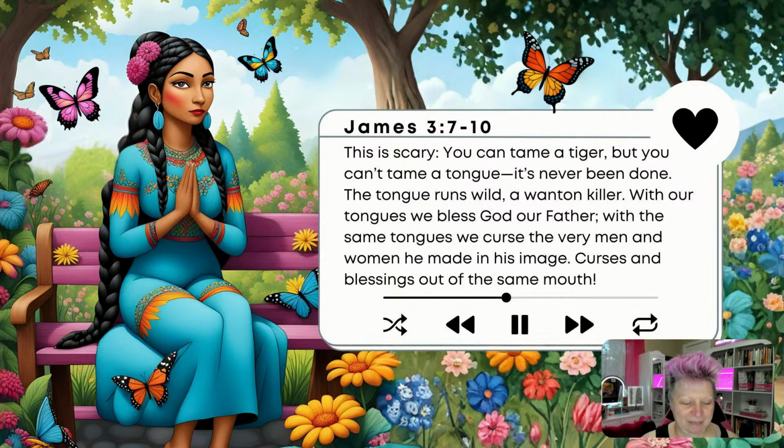Watch that tongue now. 'Cause even a tiger can be tamed before the tongue. This is scary, you can tame a tiger, but you can't tame a tongue. It's never been done, the tongue runs wild, a wanton killer. Tame the tongue, oh, can you do it? Words got power, don't misuse it. Bless or curse what's in your song. Speak with love, don't get it wrong. With our tongues we bless God our Father. Oh, with the same tongues we curse the very men and women he made in his image. Tame the tongue, oh, can you do it? Words got power, don't misuse it. Bless or curse what's in you.